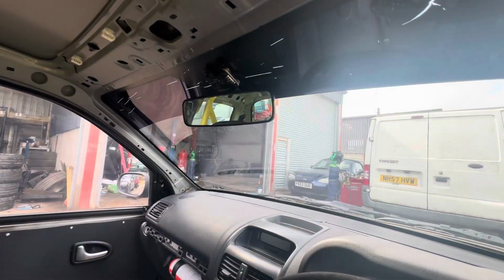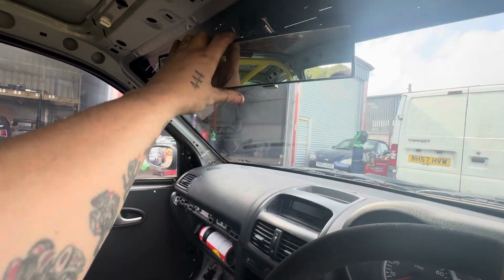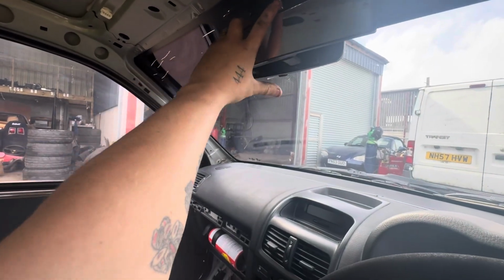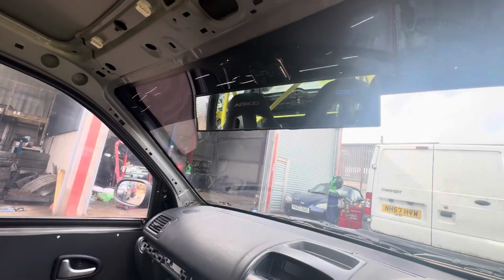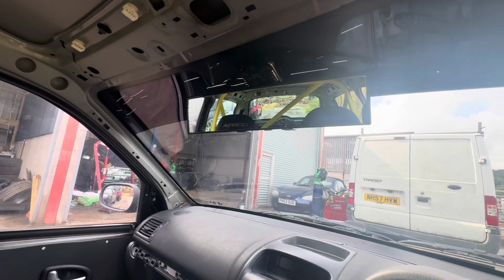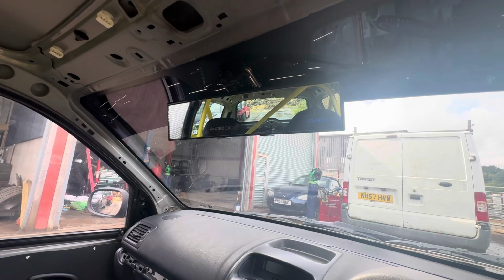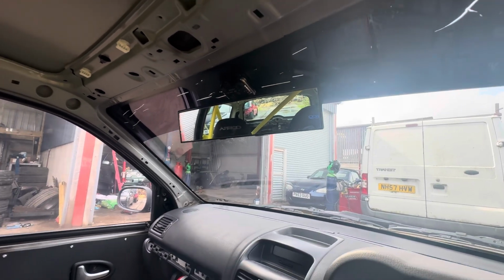Back inside the car. Up next, wink mirror. This basically goes in like that and gives you a far better viewing experience. Gets rid of a couple of blind spots, and I highly recommend them. How good was that? 4 or 5 seconds, winning.